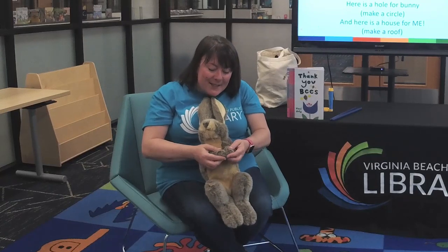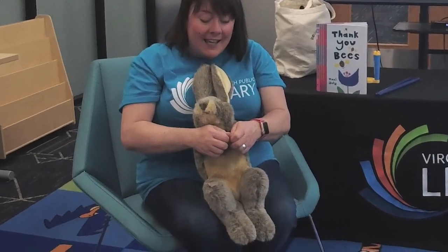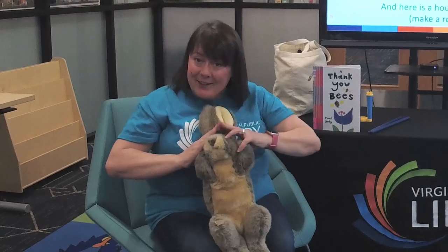Here is a nest for Robin. Here is a hive for Bee. Here is a hole for Buddy. And here is a house for me.